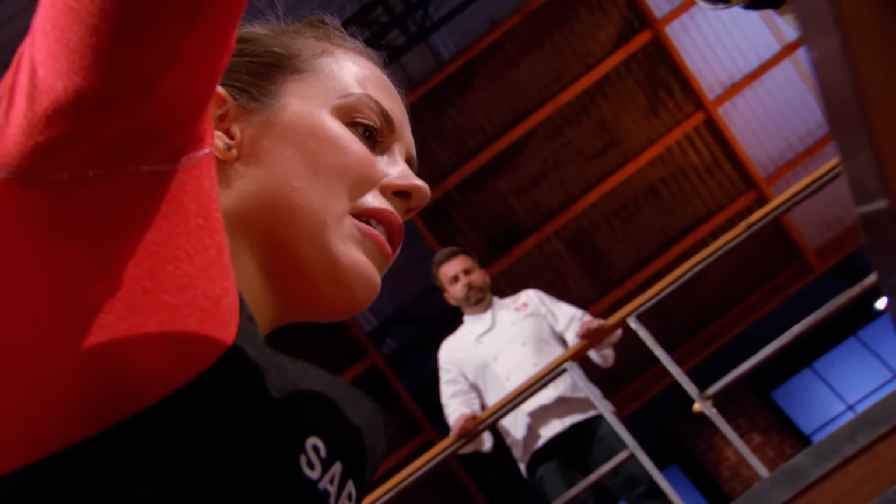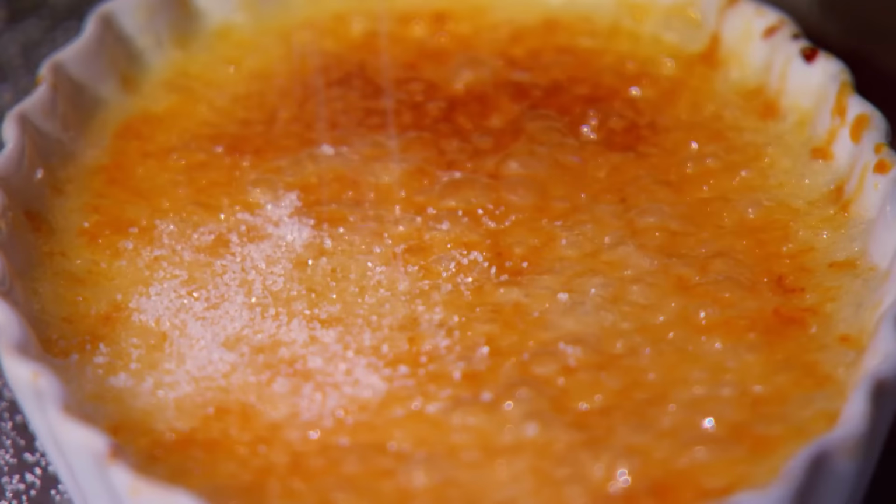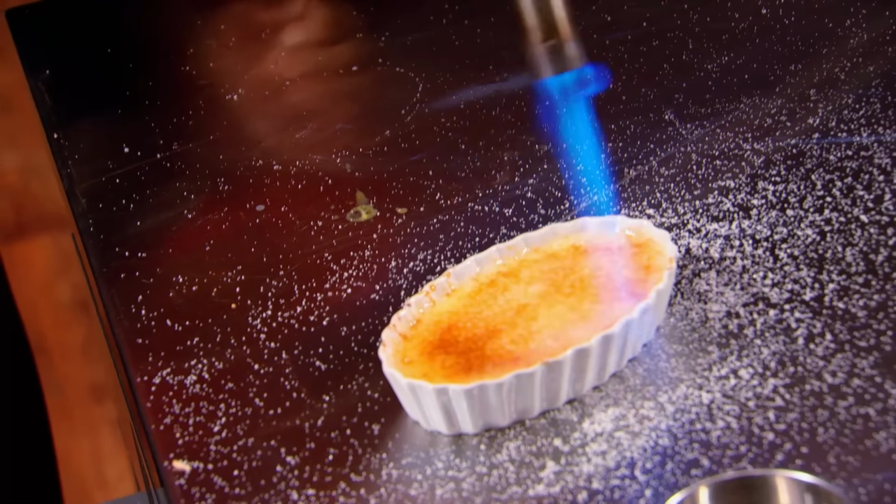Doing the top of my creme brulee, for me, is a cinch. Getting a proper coat on takes multiple applications of sugar. You have to fill in those gaps. I don't like what Sabrina's doing. She's adding sugar to it, which means she didn't get an even consistent layer to begin with, and you're now patching it up. If you burn it, it becomes very bitter.